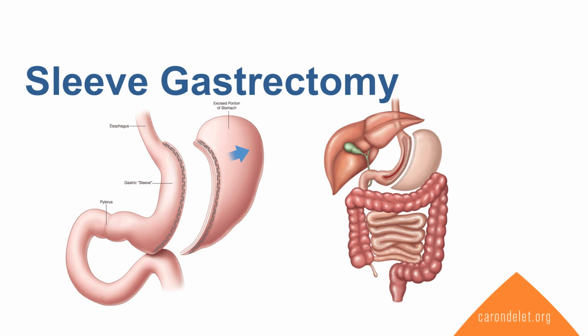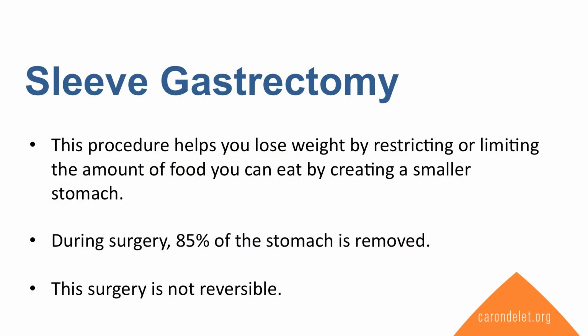The sleeve gastrectomy is by far the most common surgery that is done for weight loss in the United States and also around the world. The sleeve gastrectomy works by creating restriction. And the restriction is due to removing part of the stomach. During surgery, 85% of the stomach is removed. The surgery, as you can see, is not reversible.